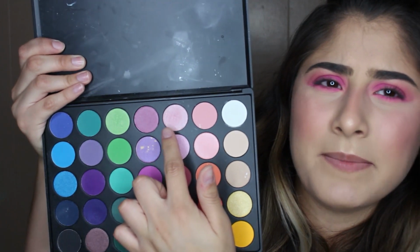So next we're gonna go in with this glitter. I mean, it's kind of like a really baby pink shade. I'm gonna take that with my finger.